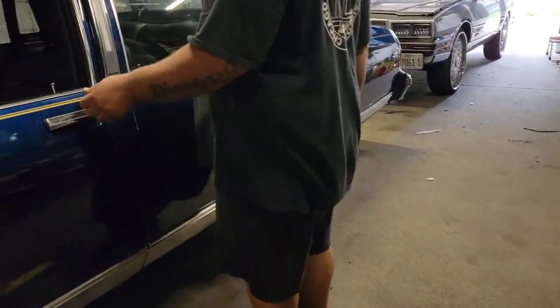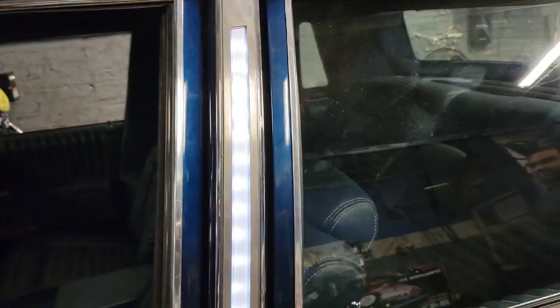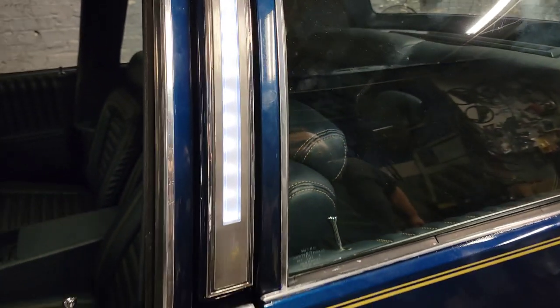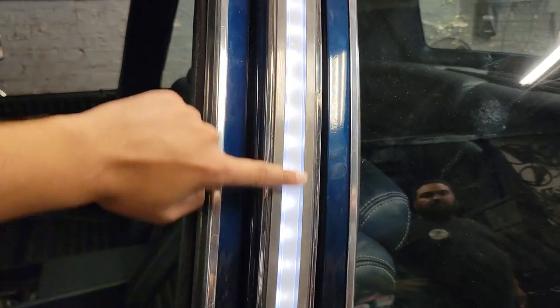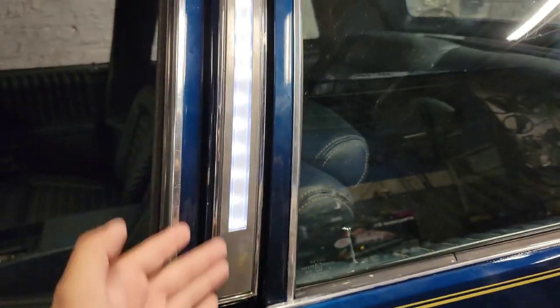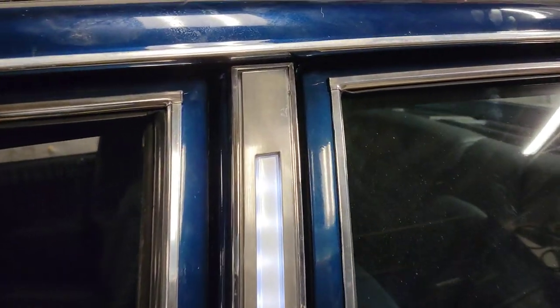Y'all remember the opera lights? Oh yeah. Before they used to be like dots. Now it's a factory look. So he got them all white. I mean, you can kind of still see the dots, but it's not as bright. It's just literally seeing a clear lens, black, with dots. And they work now. They didn't used to work. Pretty nice.